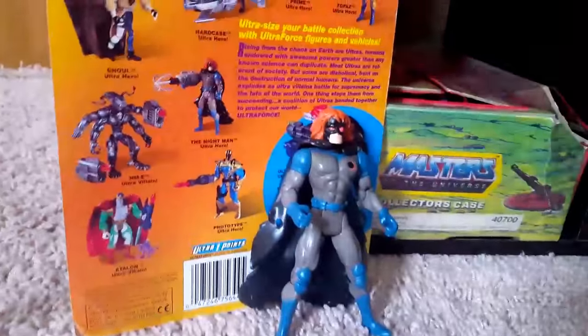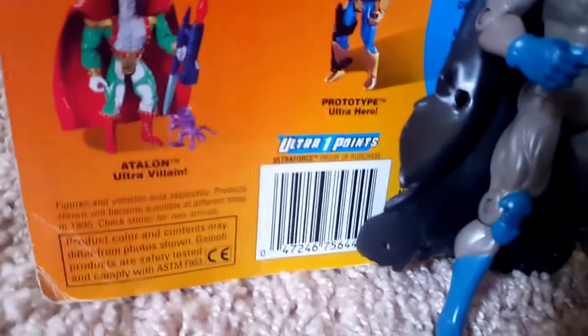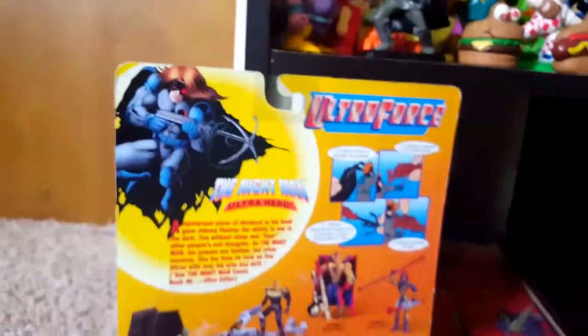I would definitely like to get that Ghoul and that Enemy. Those are pretty cool. But yeah, I'm not going to talk too much more about this guy. There's nothing really interesting there. Don't forget to save your Ultra points. You can mail those in for fabulous prizes.